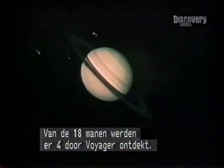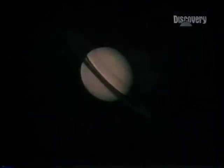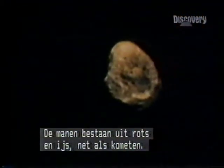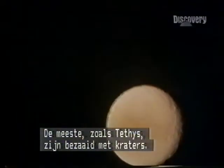Of its 18 moons, 4 were seen for the first time by Voyager. Composed of rock and ice, they're made of the stuff of comets. Most, like Tethys, are littered with craters.